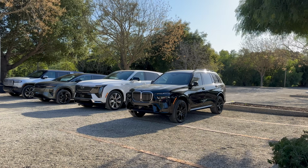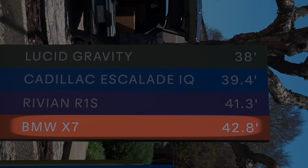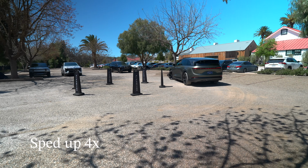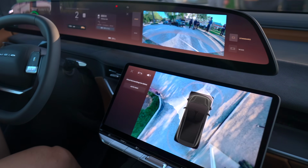But before I do that, Kyle boasted that the Lucid Gravity is the best handling by far. Lucid Gravity at 38 feet, Cadillac IQ at 39.4. No way. Rivian at 41.3 and BMW at 42.8. So he let me test out the rear steering in a controlled environment. Rear steer comes as part of the dynamic handling package. Wow, independent rear steering is insane.